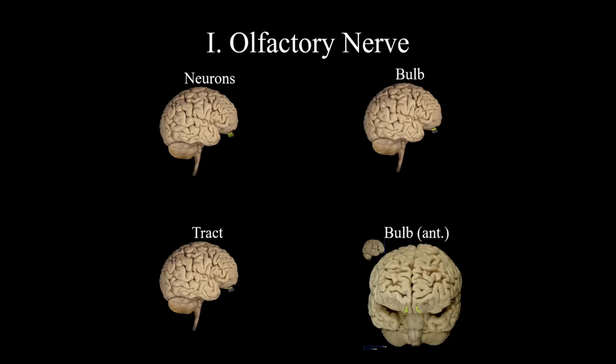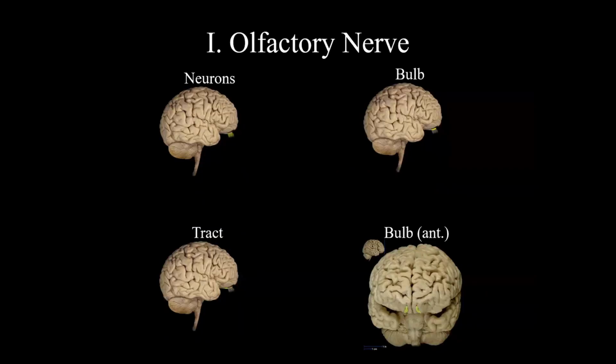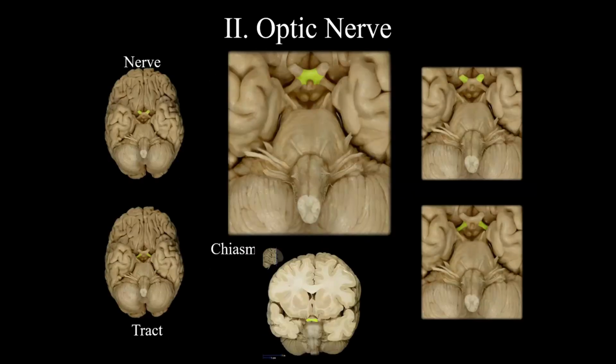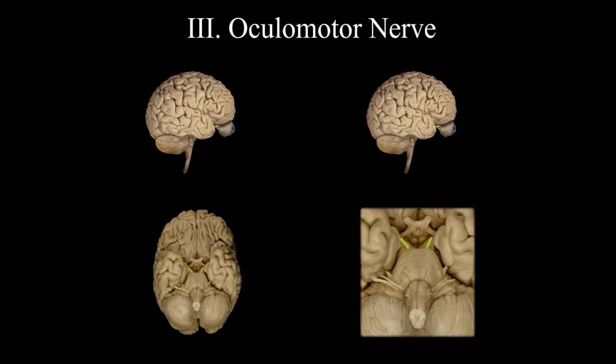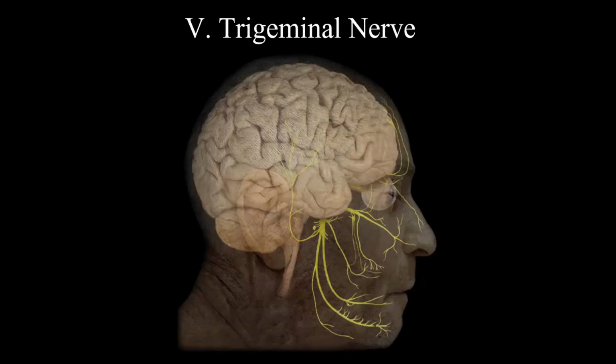So number 1, we have our olfactory nerve. Okay, it is only found within the brain. Next, you have your optic nerve. It is directly connected to your eyes. Next, you have your oculomotor nerve, which controls eye movement. Next, you have your trochlear nerve. You have your trigeminal nerve.